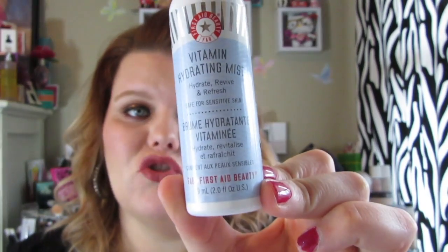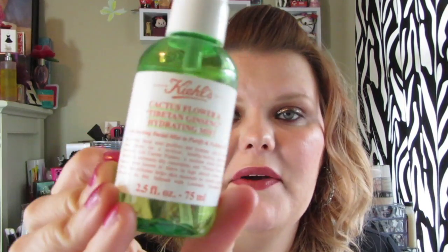The Vitamin Hydrating Mist from First Aid Beauty. And again, because I've been dry, just anything to spritz and make my face not feel so dry. The Cactus Flower and Ginseng Hydrating Mist. This was great when my skin was oily, but it still works amazing now, and it just makes it feel so fresh and really nice. I don't use both of these every day, like I don't use them at the same time. I alternate. I leave everything sitting out, all my skincare mist, so I can use them anytime.